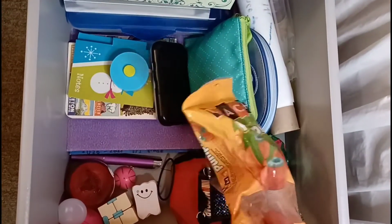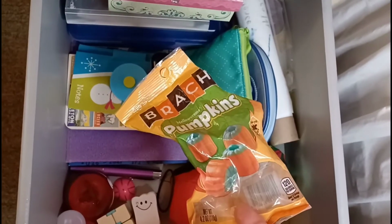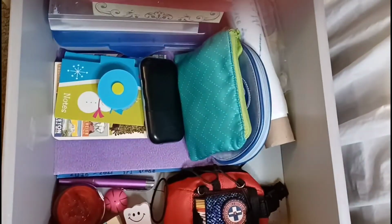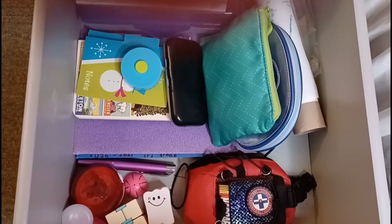Like I said before, there's just a lot of little gadgets in here, things that she likes. I just pulled this wrapper out. We shouldn't be having candy in the bedroom, so I guess it's a good thing to look through your kids' stuff every once in a while. I have a little treat here too that probably should stay in the kitchen. And we'll just go through this and make sure that these items should be in here.